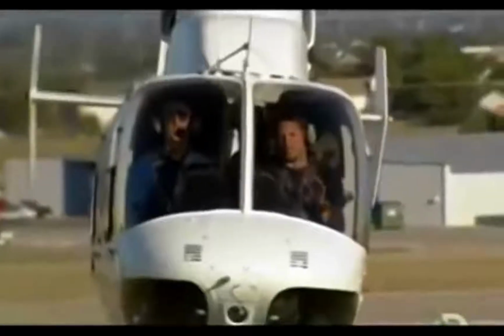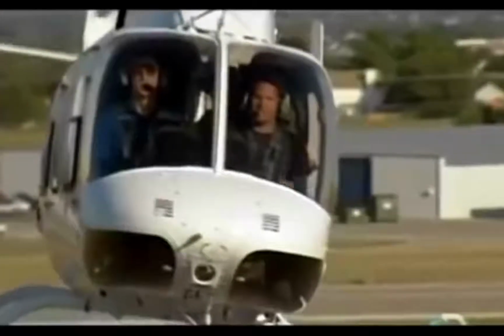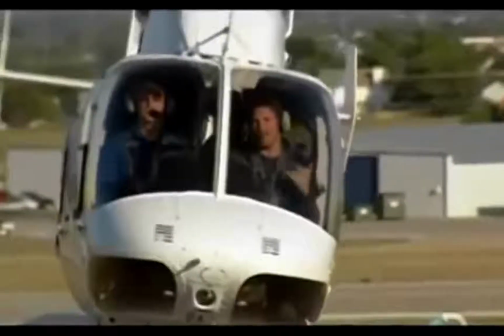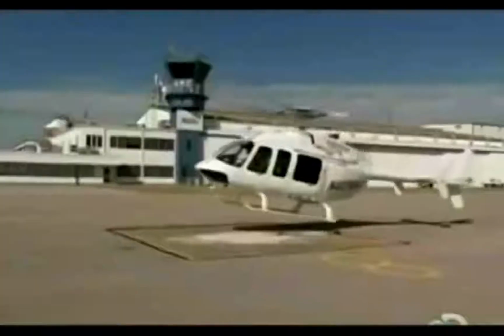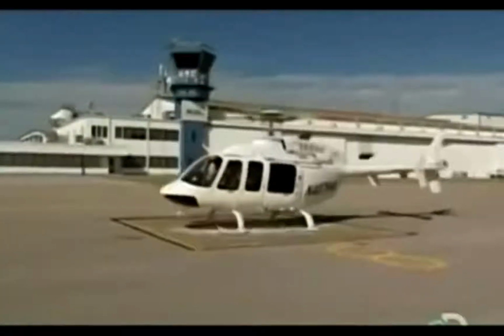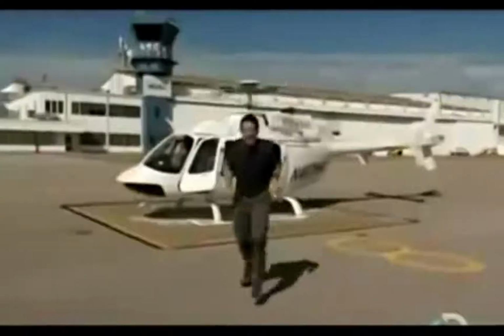If you want the freedom of the skies, then this is the machine for you. But how does this remarkable piece of technology work? Well, I want to find out. From the people who build them to the people who fly them. To find out what makes this technology tick, I'm at Bell Helicopter in Fort Worth, Texas.